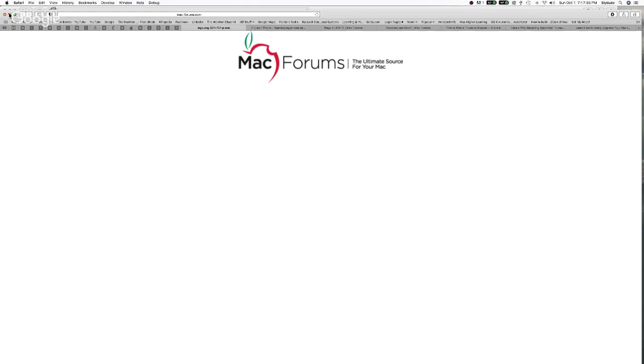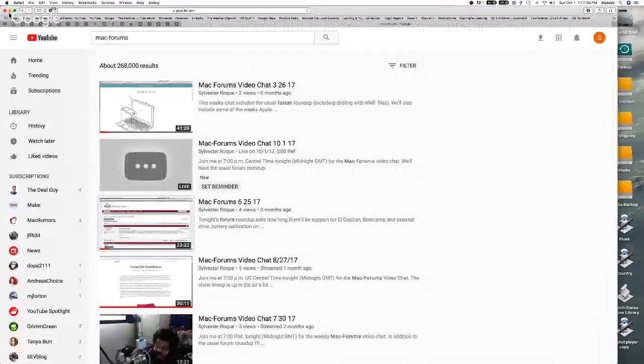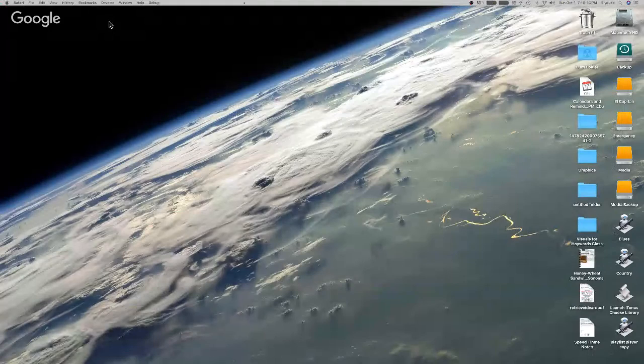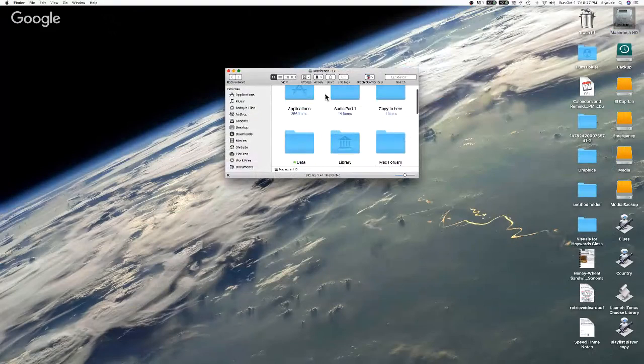Now, I'm going to show you something else here in a second. We've been using a version of APFS for a couple months now because it was actually introduced in iOS 10.2, I believe it was. It's been in iOS 10 for a while. So why is there all this concern over HFS Plus? What's all the hoopla? Well, let me show you a little something here.